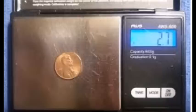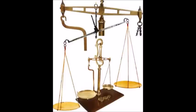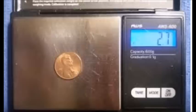If you cannot afford a scale, you can always take a popsicle stick and make your own little balance beam. I've never actually used this method, but I do know people have used it to figure out that a coin weighs less than another coin, so that's always an option for you as well. But a scale is very, very, very useful while you are coin searching. You are going to eventually want a scale.